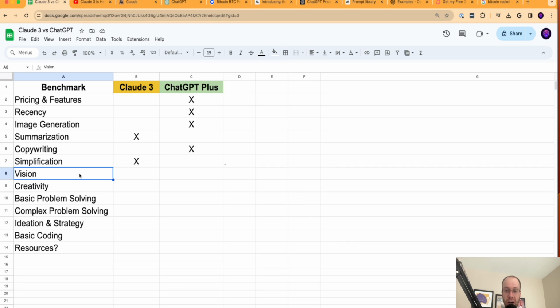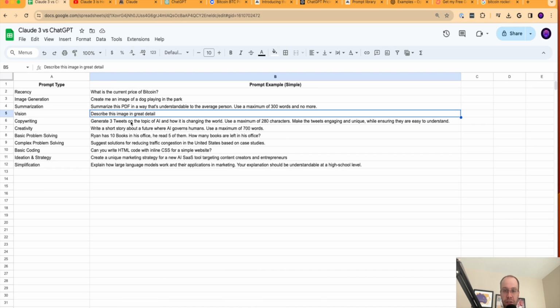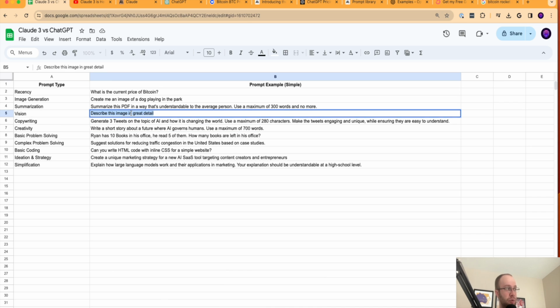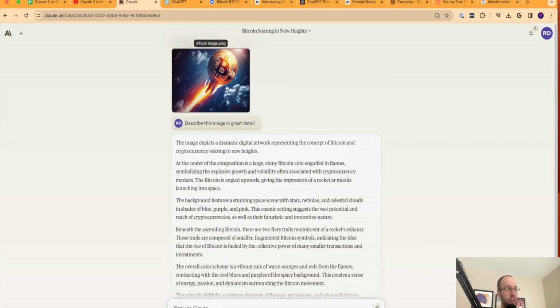So if you actually upload an image to ChatGPT Plus or Claude 3, both of these LLMs have the ability to describe these images. So the prompt that I'm going to give it is an easy one. Describe this image in great detail. So the image that I uploaded is a picture of Bitcoin on a rocket ship going to the moon.